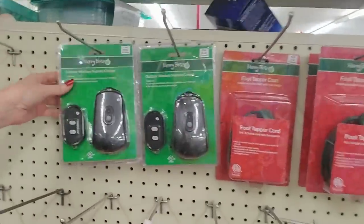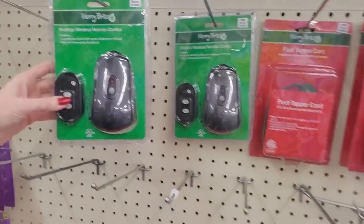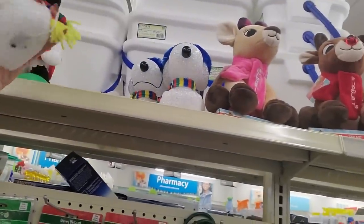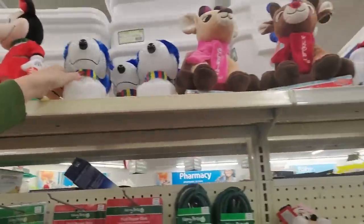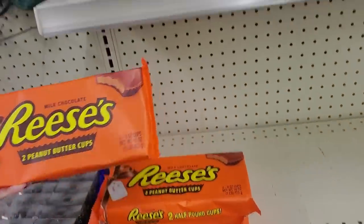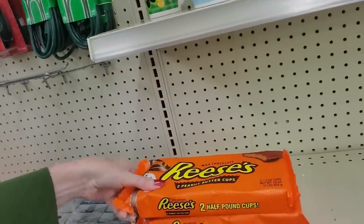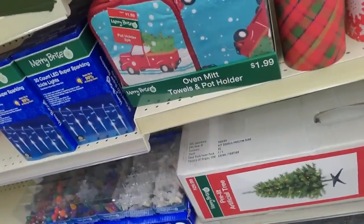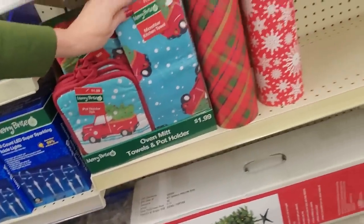You can get an outdoor wireless remote control with a receptacle. That's useful. And we have, look at the little Snoopy. It's a light up Snoopy. Oh God, look, a pound of Reese's cups, 2 half-pound cups. Good Lord, you could work out with that. And here's the little truck tree. We have some truck tree pot holders, oven mitts, towels.